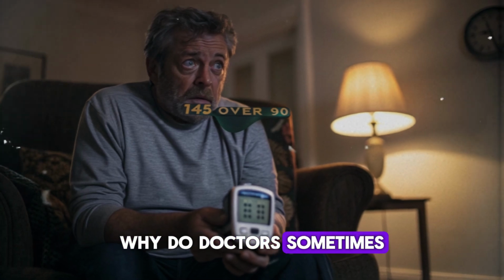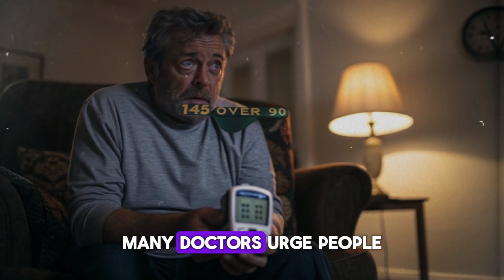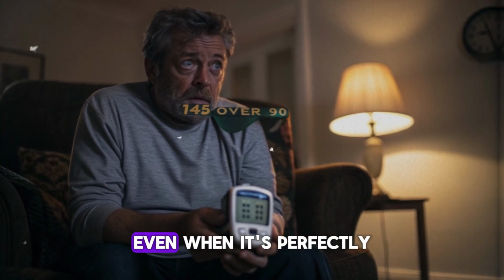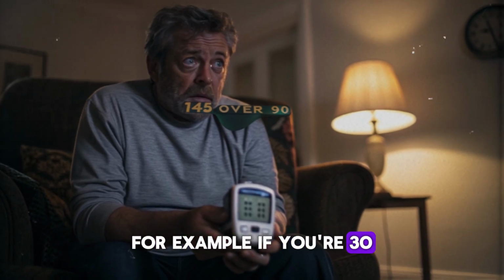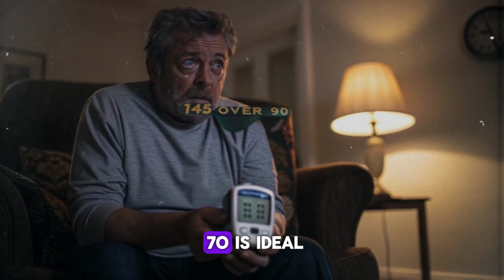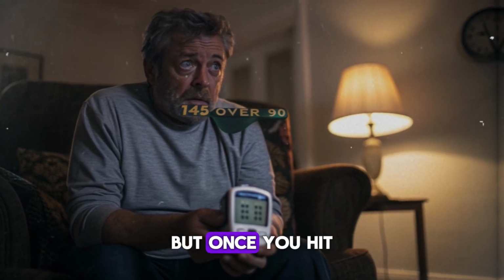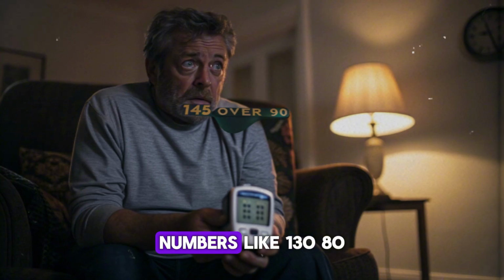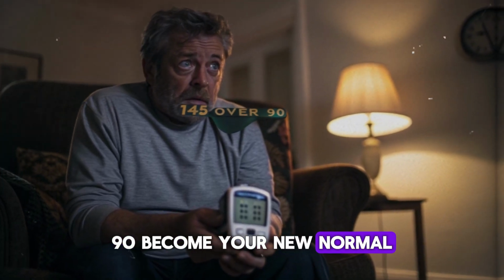Why do doctors sometimes confuse us? These days, things can feel a bit strange. Many doctors urge people to lower their blood pressure, even when it's perfectly normal for their age. For example, if you're 30, a reading of 120/70 is ideal, almost like the gold standard for astronauts. But once you hit 45 or 50, numbers like 130/80 or even 140/90 become your new normal.